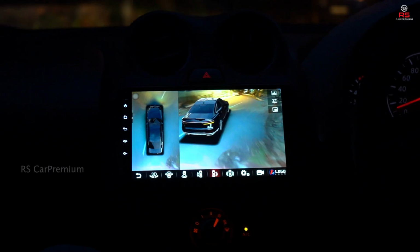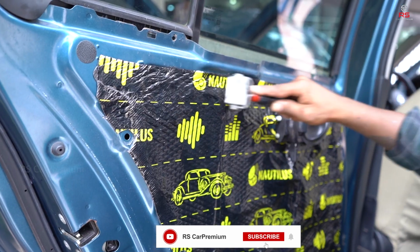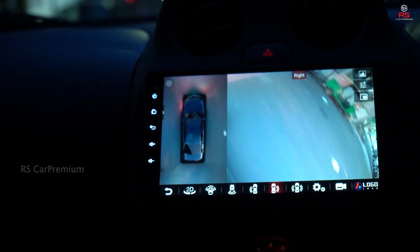So the customer wanted a 360-degree camera. Along with that, he had a lot of rattling noise, so he wanted to add damping. Along with that, he had a parking issue as well, so we are adding a 360-degree camera.